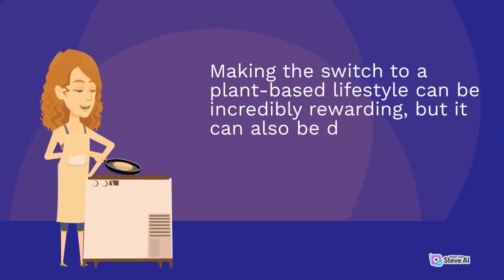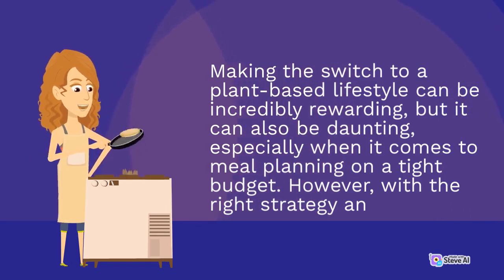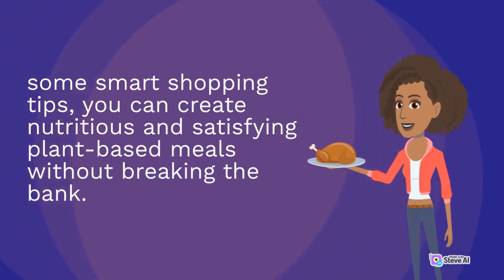Making the switch to a plant-based lifestyle can be incredibly rewarding, but it can also be daunting, especially when it comes to meal planning on a tight budget. However, with the right strategy and some smart shopping tips, you can create nutritious and satisfying plant-based meals without breaking the bank.